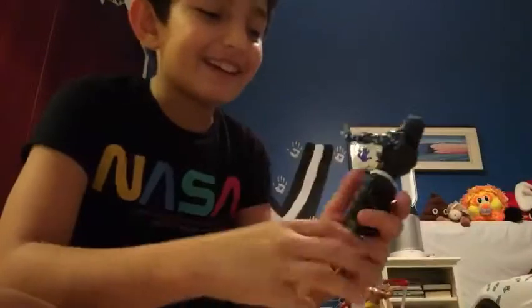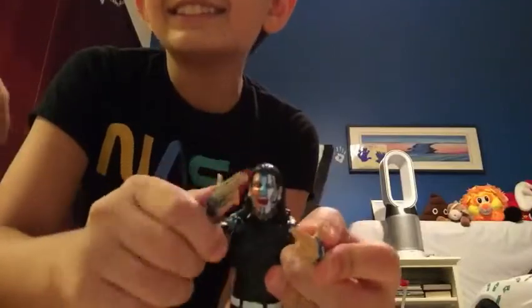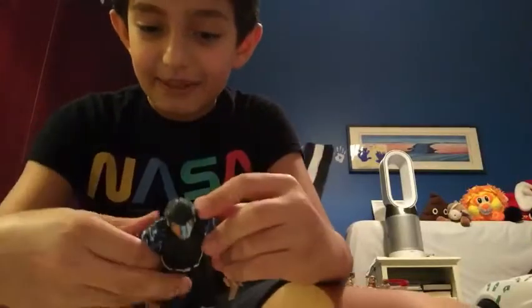Finally! I got Jeff Hardy! Very stiff. So, let's see that face paint right over there. That is amazing. Look at that hair. The tattoos right at the bottom are amazing. That is just amazing with that nice white belt.